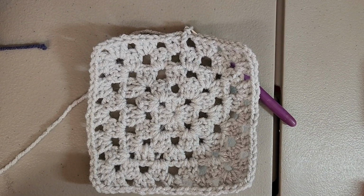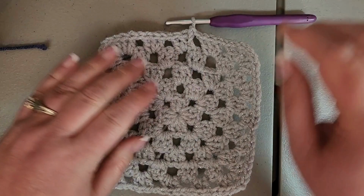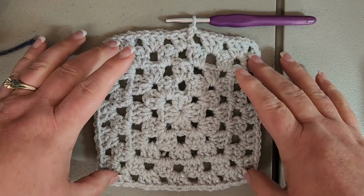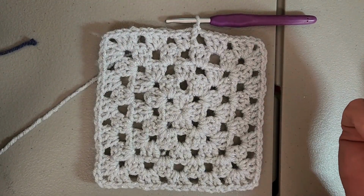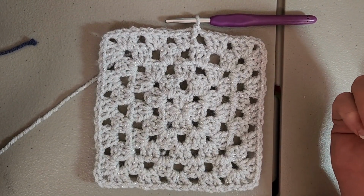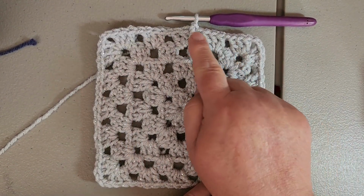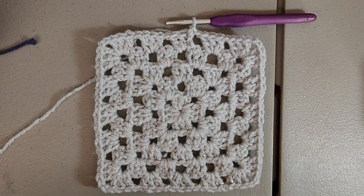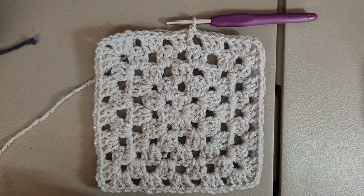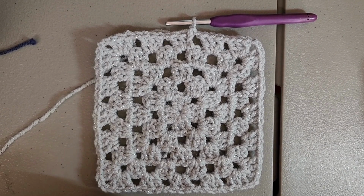Okay, guys, I have to make a little correction. When I asked you to do your 2 more rows, I said I'll meet you back here at the end of round 6. Actually, it's round 5. Another way you can count is start right here and count 1, 2, 3, 4, 5, and that's the row you're on. So we've done 5 rows. You can do 6 if you want to. It's not going to matter. So 5 or 6 rounds, whichever you prefer to do.